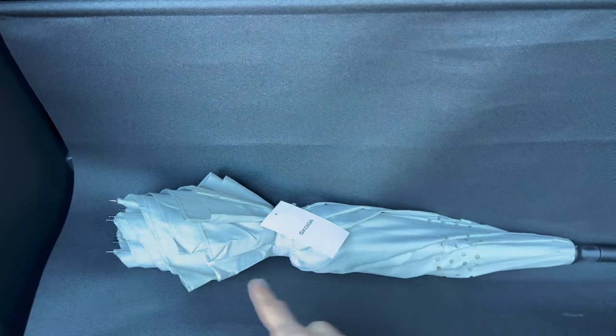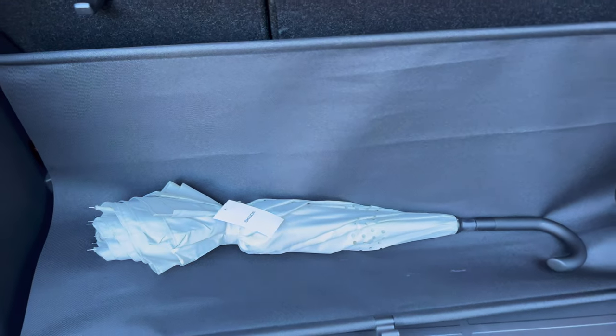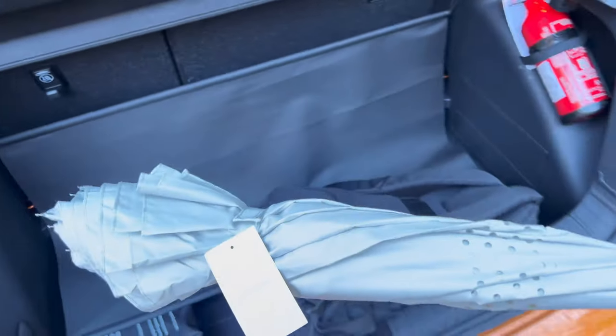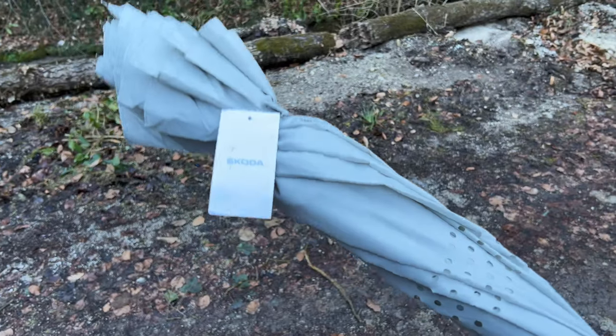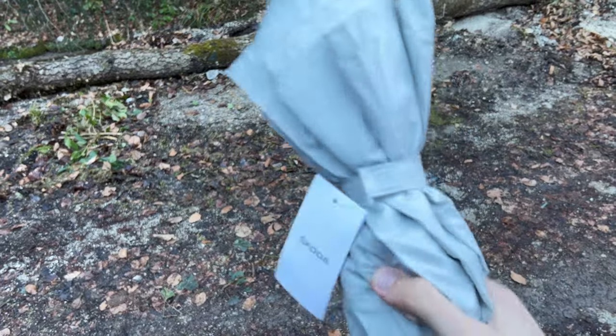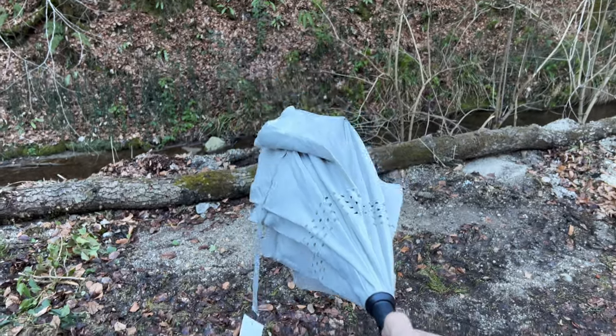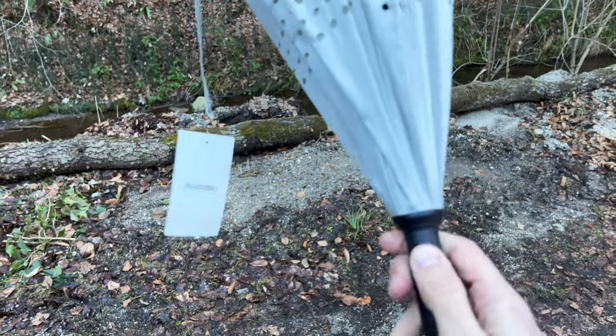It doesn't necessarily have to be on both sides. And look at this. This is a Škoda umbrella, but something appears to be wrong. What's this? Let me just put my backpack in. So this is an add-on, and something definitely looks wrong with it, but let me demonstrate it for you. Just a moment, take that off, and let's show you the umbrella. I have to use a little force there.